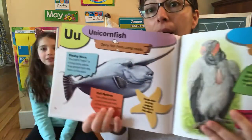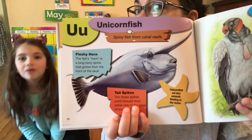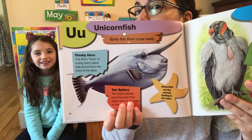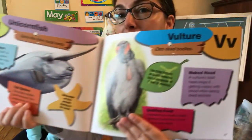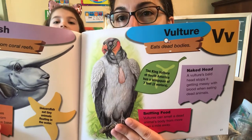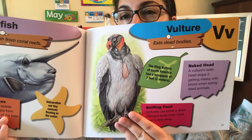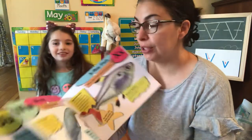Oh, a unicorn fish. Let the nursery figure that one out. It's a fish. Land or water? What about a V, our letter of the week, vulture? It's a type of bird. Land or ocean?